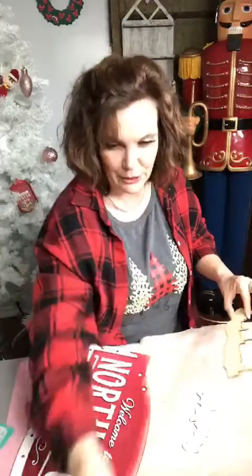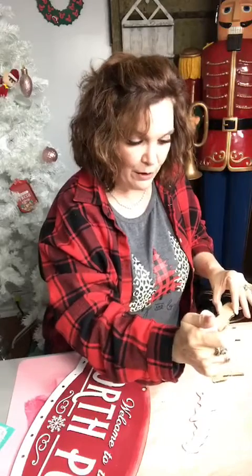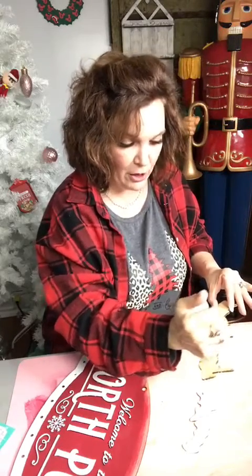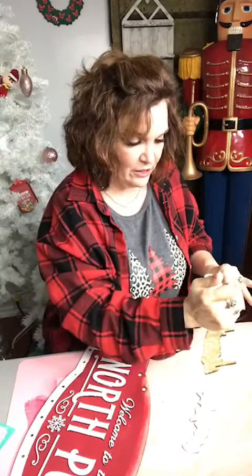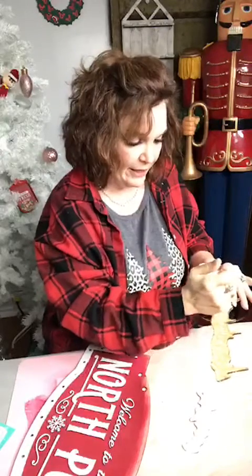Okay, I'm going to flip it over. I'm going to get my glue on the back. Now, if you have time, let it dry. Let your glitter and Mod Podge dry first. It just makes it easier, but because we're doing this live, I'm gonna jump ahead.